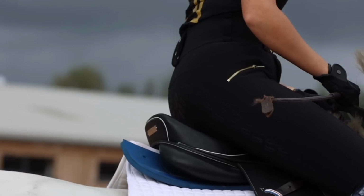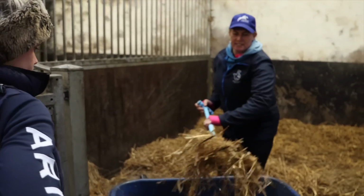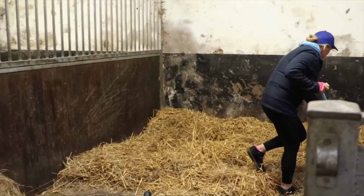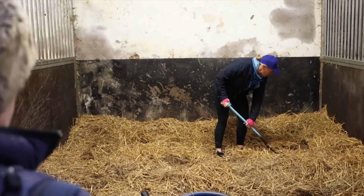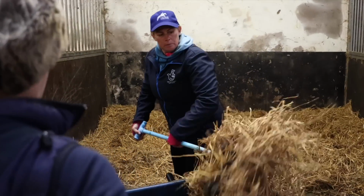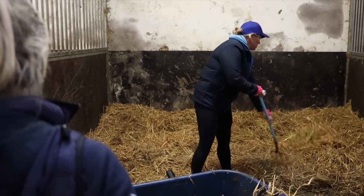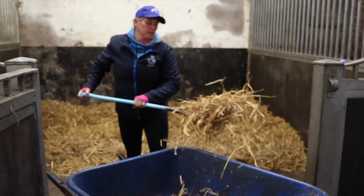But for now, it's time to move on to the next part of the daily routine, and that is evening stables. Go around, take all the poo out. Tidy the beds up. Make sure everyone's got plenty of hay. We're just putting these stables right for tomorrow, because we've still got quite a lot out in the field, so they're ready for the horses to just come in.